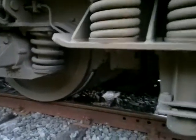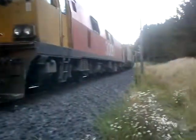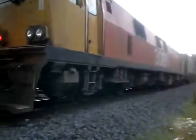Switch. Just go. There's your traction motor, eh? Is that right? Yep. What a big motor. They have to be to pull the weight for this one. Well, just waiting here now for the southbound train before we can head off down the line again.